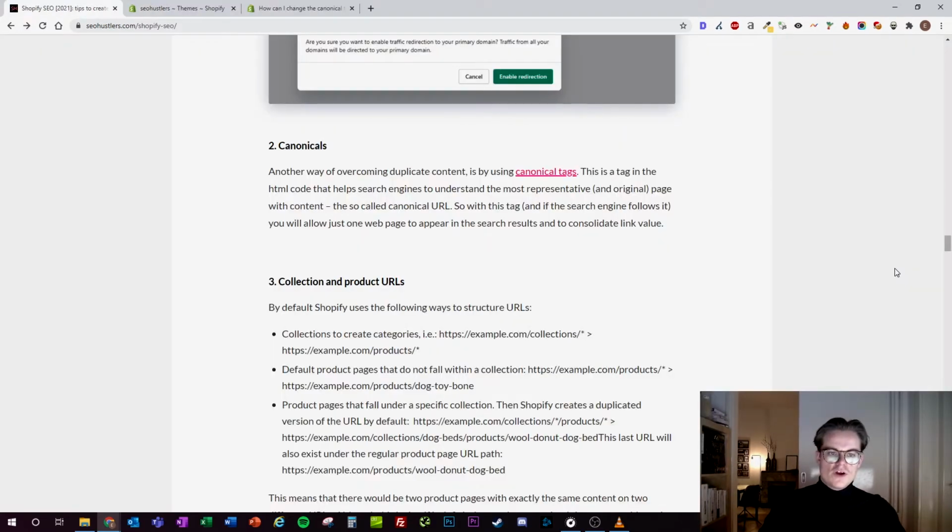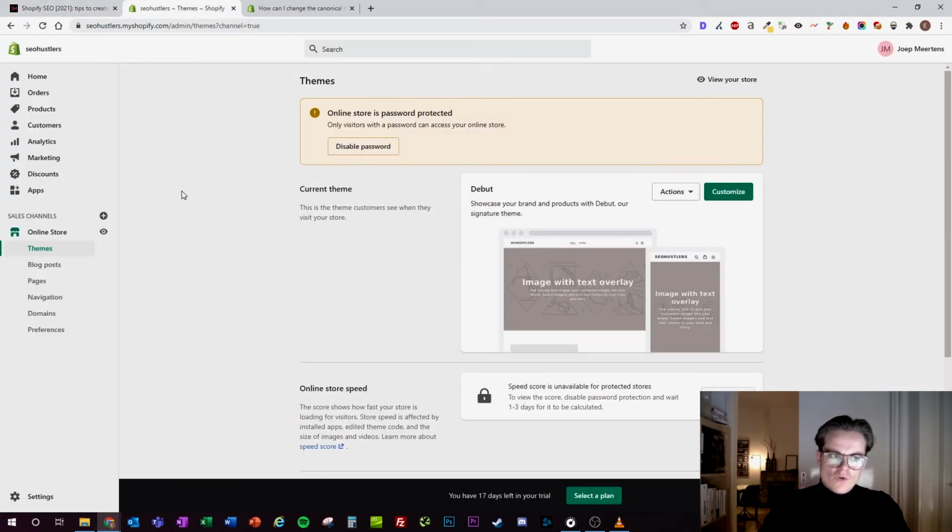Next one to overcome duplicate content are of course canonical tags. This tag can often be found in the HTML code and helps search engines to understand the most representative and original page of the content. So Shopify actually handles it in a way that isn't that straightforward, but it is possible to edit.